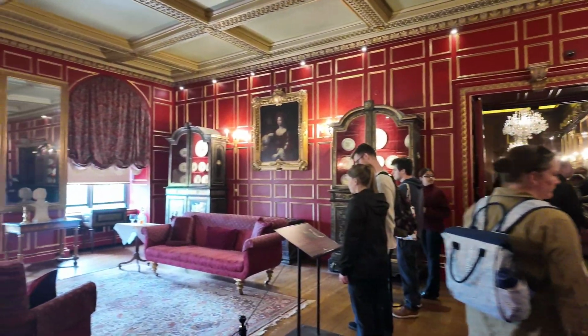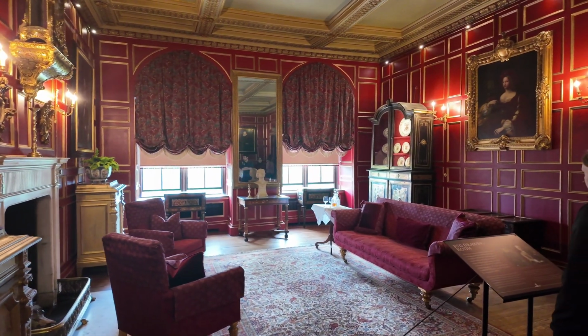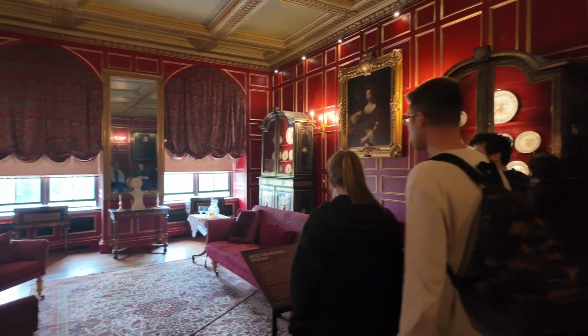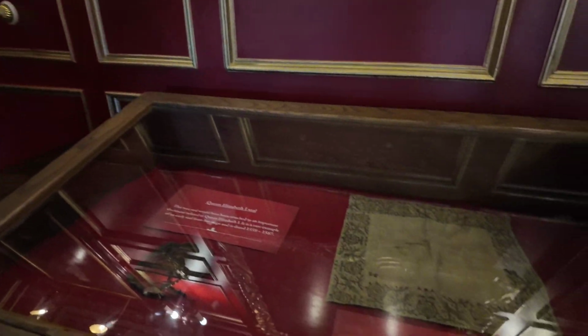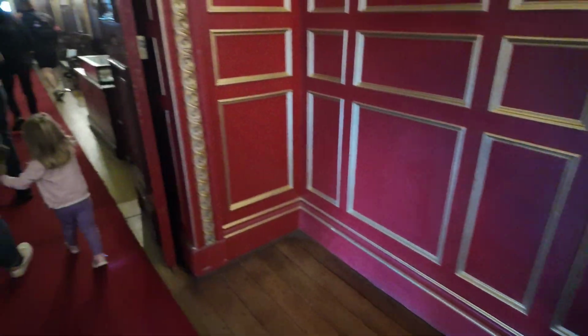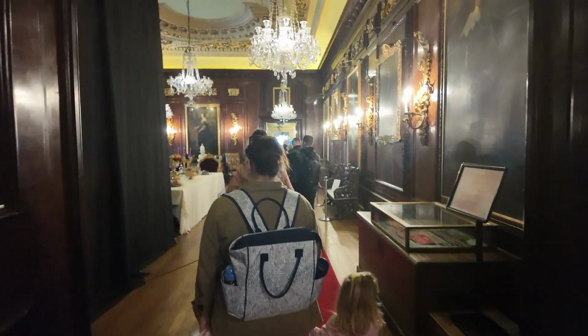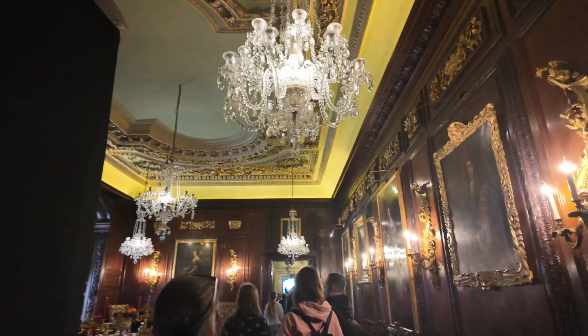So again, this is all part of the entry, so you just come into the Great Hall and stately rooms, you can just look round. Some really odd stuff, like a 16th century handkerchief. Some really sort of old artefacts. It's gorgeously decorated and preserved as well.